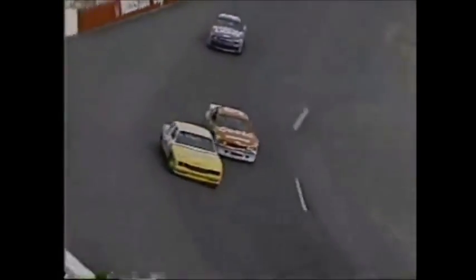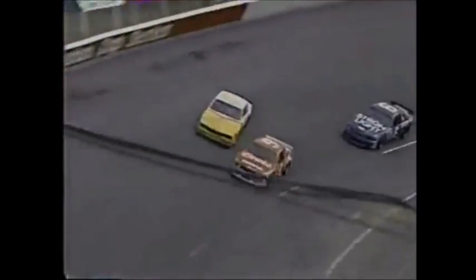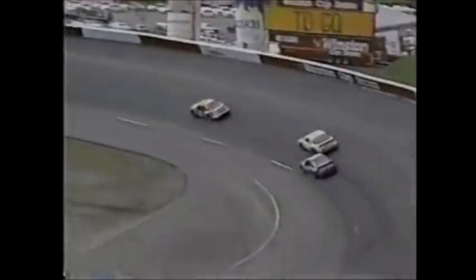He draws alongside Jeff Bodine going into turn number 1. Bodine holds him off. It's going to be a side-by-side battle, though. They're side-by-side, door handle to door handle down the backstretch. That's Elliott to the inside and Bodine to the outside. They're still side-by-side coming off the corner. Bodine is sideways. Elliott has it. 498 laps completed. 2 more laps to go.